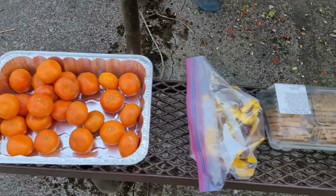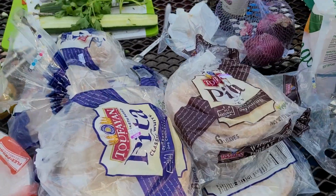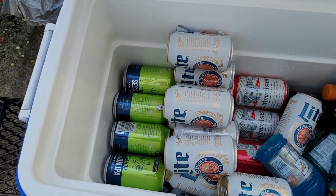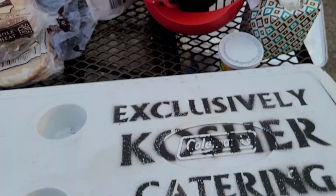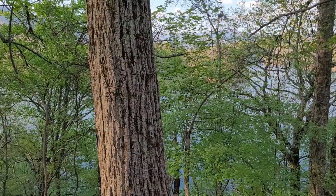Awesome. Oranges, cookies, cutlery, pitas, and most important stuff, multiple beers. Thank you guys very much. Of course, man. You need them calories.